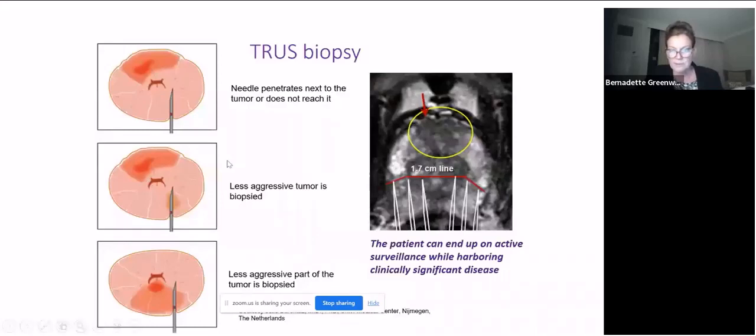So going back to, well, why was TRUS biopsy a problem, and why is MR guidance so much better? Because we see the whole gland. We're not relying on feeling something with a finger, because a finger can reach all around here, but it can't reach up here in the front.